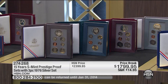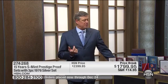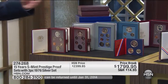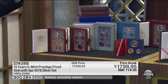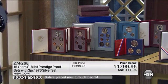I think we had about 60 or 80 of these about 2 weeks ago. I've aired them a couple of times. They are tremendously popular. The Prestige Proof set has been one of my favorite proof sets for many, many years. One of the big reasons is the rarity. I love rarity, I love scarcity. In terms of mintage, there's nothing in the modern issue that really approaches the Prestige Proof set.